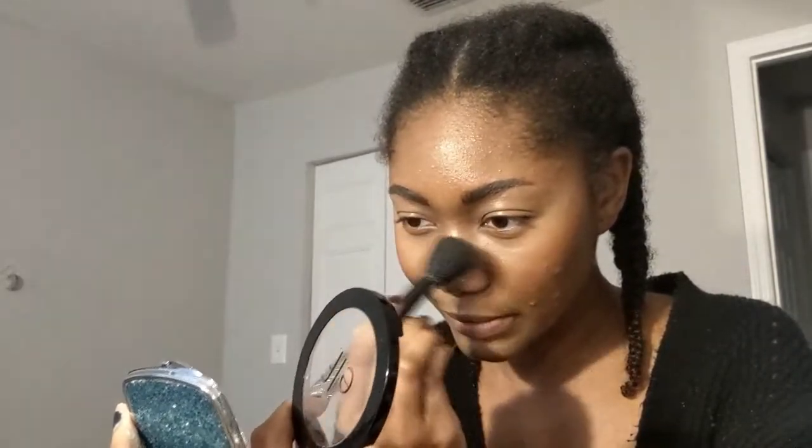I only put it here and on the tip. So the middle part of my nose has no highlight, but that gives the illusion that my whole nose is highlighted, which helps to bring more attention to the middle part of my nose. In my head it just makes sense, but it just looks better to me that way. I don't like trying to highlight down the middle because I can't draw a straight line to save my entire life.